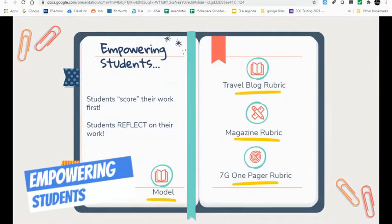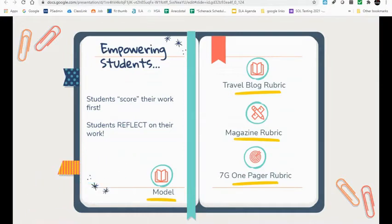Single point rubrics empower students by having them evaluate their own work. Sometimes this will prompt students to make changes or improvements prior to submitting their assignments. It helps that they only have one column to look for. Did they meet the criteria or did they not? Do they have more work to do or did they go above and beyond? We've also added a reflection piece to make this even more effective.